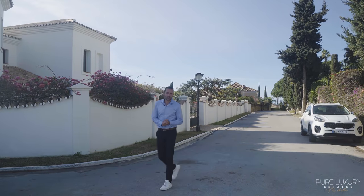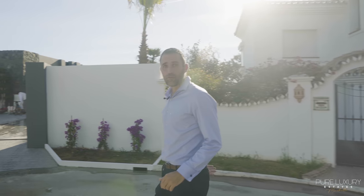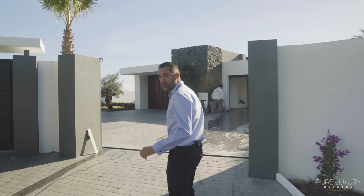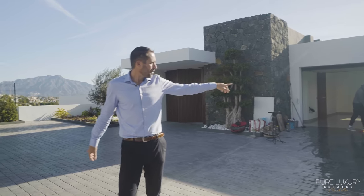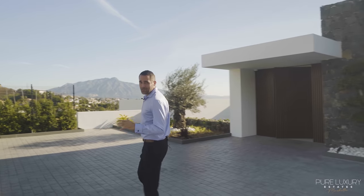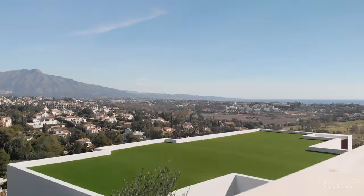Welcome to Paraiso Alto. Today we're viewing a 5-bed, 6-bath villa. It's at the highest point of Paraiso Alto and situated at the end of a cul-de-sac, so super private. You have lots of outdoor parking, you have a double garage, and right when you enter the property you see these beautiful views of La Concha and the coast.